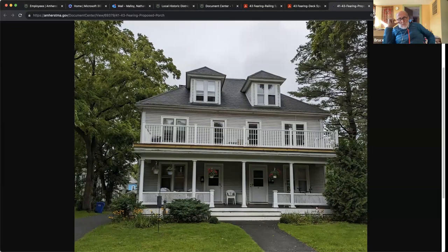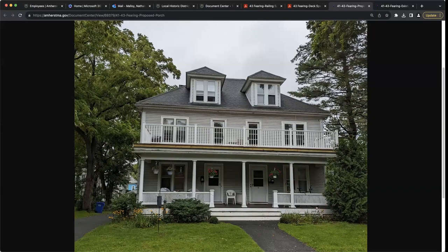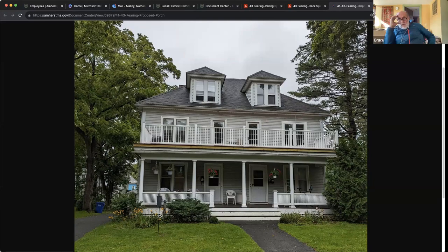I don't think it would have been this commission that would have asked for a double railing because we didn't exist, I don't think, at that time. Well, that could be. I think this is the first time the Historical Commission has looked at this. So I think that's probably correct.